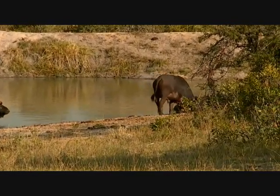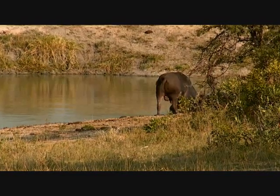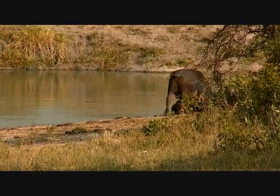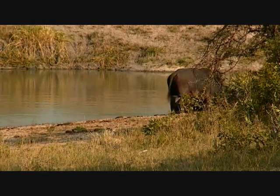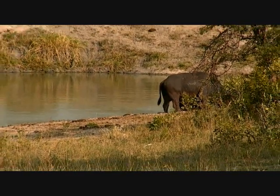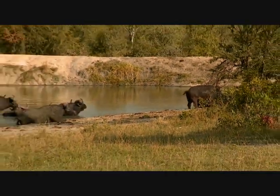And looks like he's causing trouble. Yeah, it looks like he's just trying to incite violence. Let me roll forward, try and get forward a little bit so we can see what he's going to do to that other big bull.